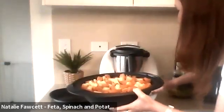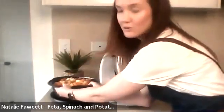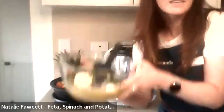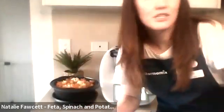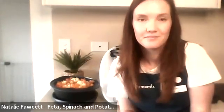And now what we're going to do is pop all the veggies into the bowl, and then it goes into the baking dish and then into the oven. So, Teresa, do you want me to show it or just at the end? We'll come back and see the finished product, and that will make us all very hungry for dinner.